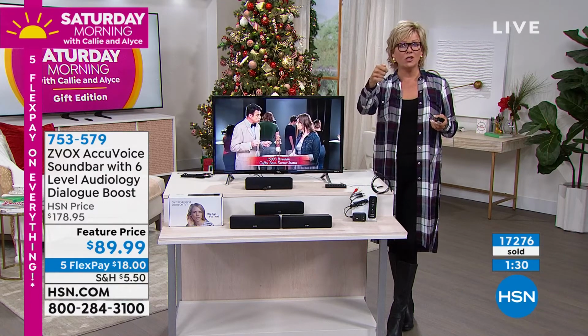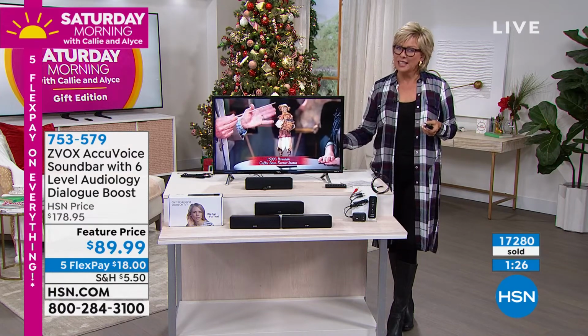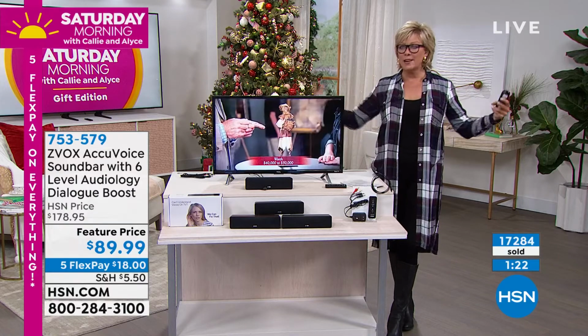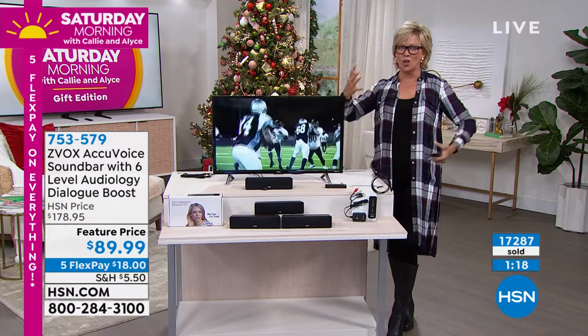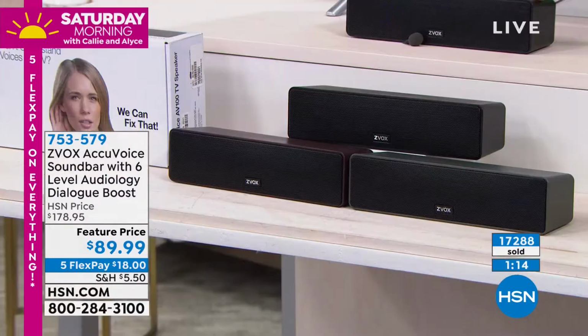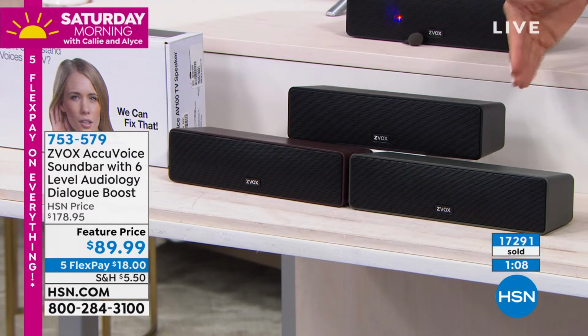It was just with the ZVOX on versus off, because the speakers in our TVs really don't do what they should. You know, most of us know we should have some kind of external sound system to really bring out the basses and all the trebles and all the different levels in between. That's what this does. It puts those speakers forward facing versus backwards or sideways. So show us one more time, Lori. I know we've only got a minute, but how the speaker makes such a difference, and show us the design as to why.